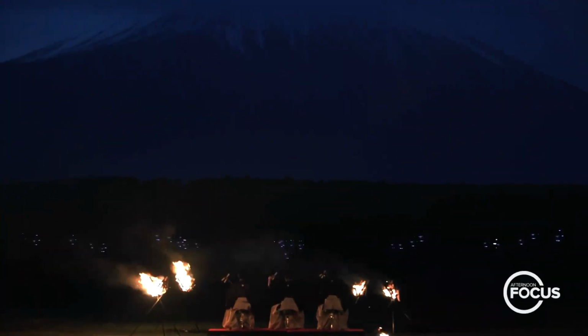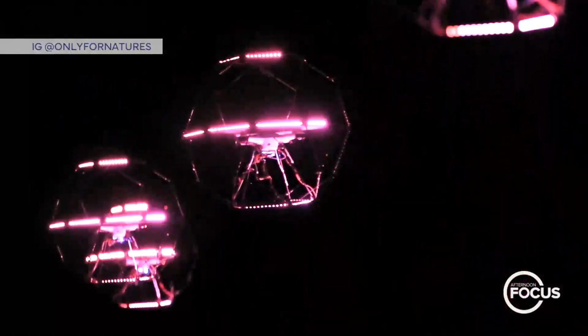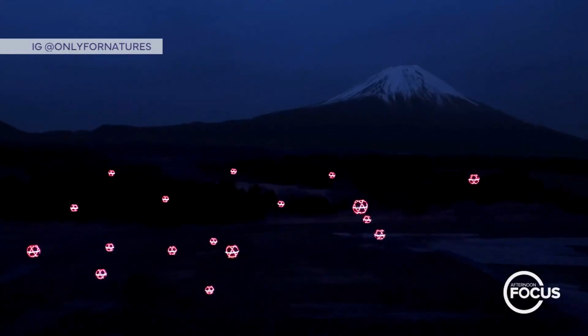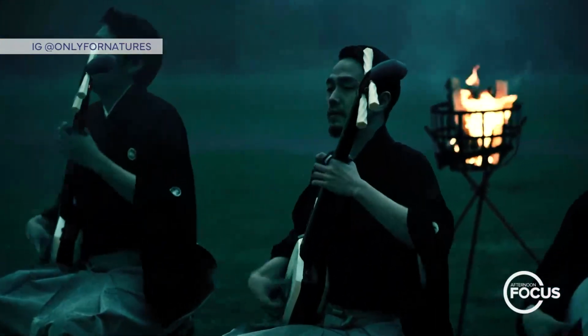Welcome back. Check out this one-of-a-kind light show in Japan's Mount Fuji, all thanks to 20 drones that are equipped with thousands of LED lights. It's amazing what they do with those drones. They're whole fireworks shows these days. That are all drones. Yes. And it's incredible. Oh, unreal image.